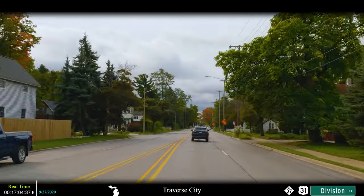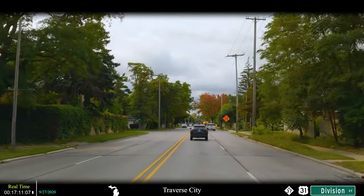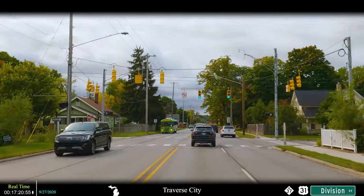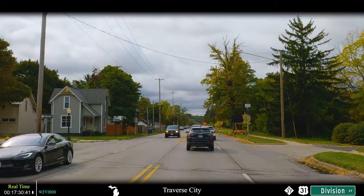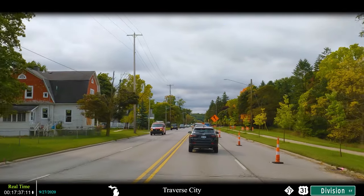US 31 winds its way through the city limits of Traverse City and is the main north-south route to get into the area. As there are only a few routes for through traffic in Traverse City, the town is often highly congested on weekends in the summer and fall with the amount of visitors in town. I was surprised that traffic wasn't at more of a crawl when I was here. Tourists bring in over $1.5 billion annually by spending their money here locally.